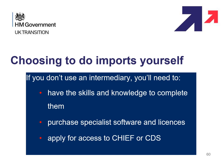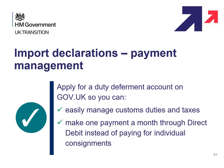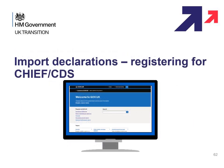If you choose to complete your own declarations, your business will need to have the skills and knowledge to complete them, purchase the specialist software and licenses needed to interact with HMRC systems, and apply for access to the IT systems used to make declarations to HMRC, known as Customs Handling of Import and Export Freight, CHIEF, or CDS, Customs Declaration Service. To make managing payment of customs duties and taxes easier, you could apply for a duty deferment account on gov.uk. This lets you make one payment a month through direct debit instead of paying for individual consignments. You'll need to register on CHIEF or the Customs Declaration Service, CDS, and we'll go through this later. For more information about how to apply for access to CHIEF, CDS and software providers, please visit gov.uk.